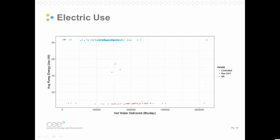Moving on to the electrical use, again, you can see the controlled data in red, and the 24/7 operational data in blue. And here on the y-axis we have the average watts per day used in the two modes. So one thing to point out is that this site had a pretty good ECM pump. So even when the pump was running 24 hours a day, it was only using about 80 watts. So that isn't a huge energy consumption.